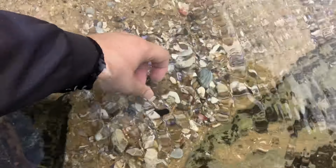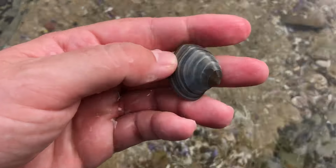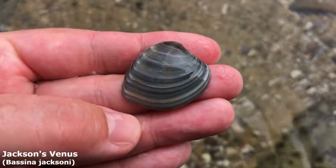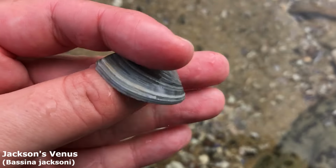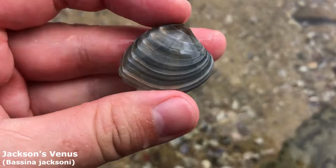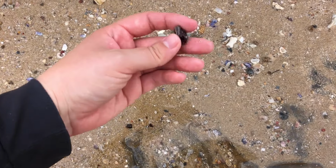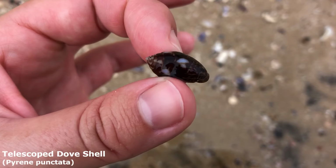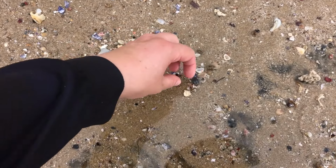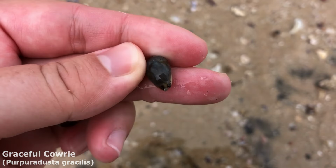It does look like there's a lot in the rock pools, but it's mostly just really, really broken up bits of shell grit. But you do see the occasional thing that catches your eye. I like this guy. It's a Jackson's Venus, but it is very discolored, though it's a nice even discoloration for a kind of cool gray. Oh, I do like him. Yes, and there's even a nice graceful cowrie near it too. That one is a very chunky telescoped dove shell. And that one is, yes, yet another graceful cowrie.